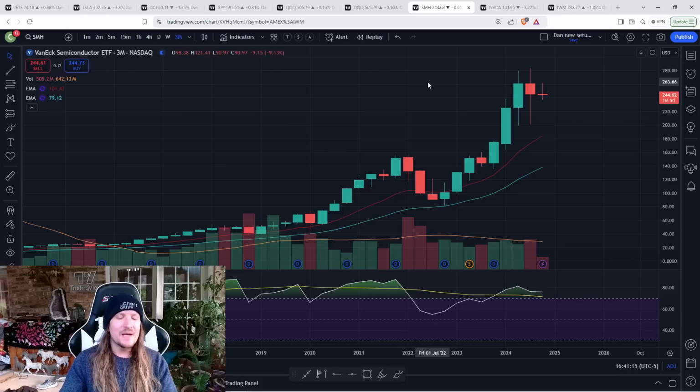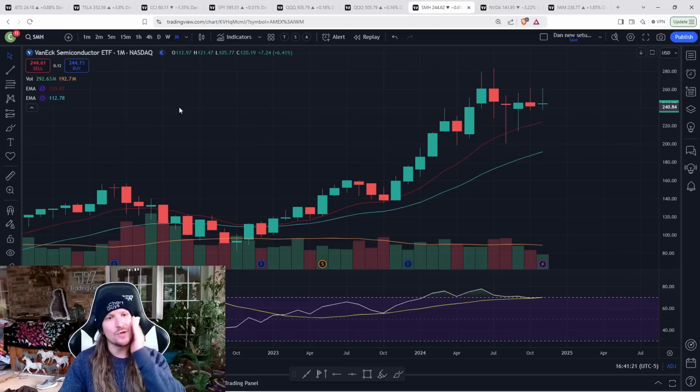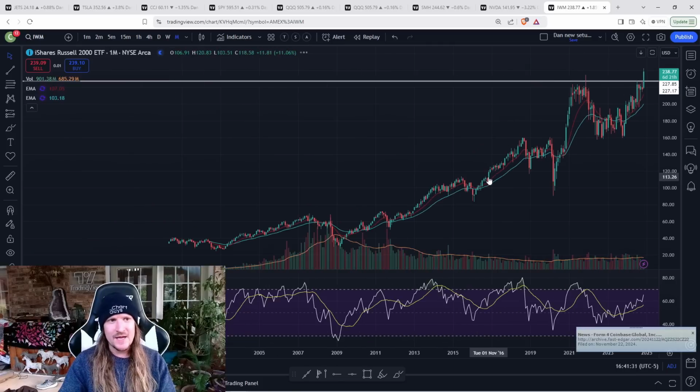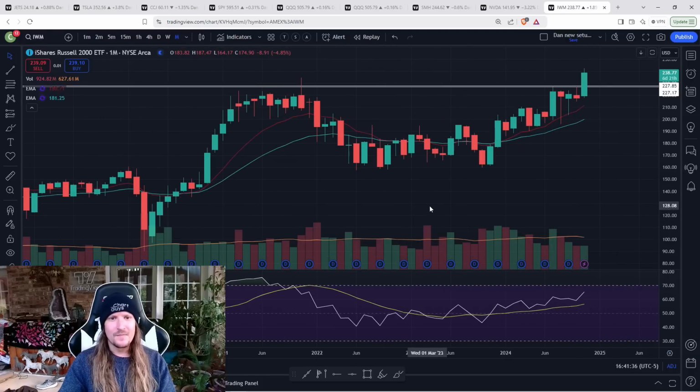So where is semiconductor money going? We know the broader market's still chugging along higher, while semis are not, so that money's going somewhere. IWM. So here's IWM monthly time frame, where we just had a wall of resistance that we broke out over, and here we are in blue sky breakout at all-time highs. Many times you get the back test. So here's a very clear resistance zone.